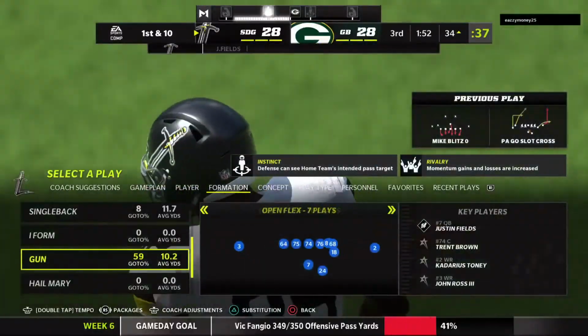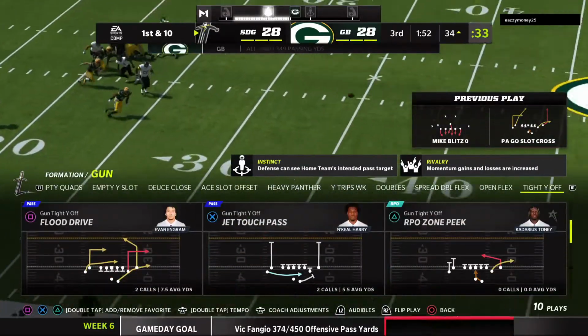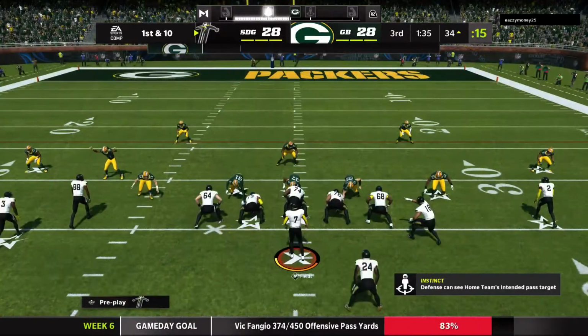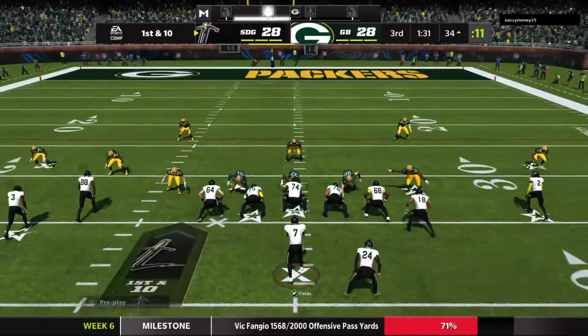Yes, it's a catch. There's no doubt in my mind that not many guys in this league have had the impact that he's had here in the first half of the season. He's been a big play guy from the word go and continues to be one with another one right there.